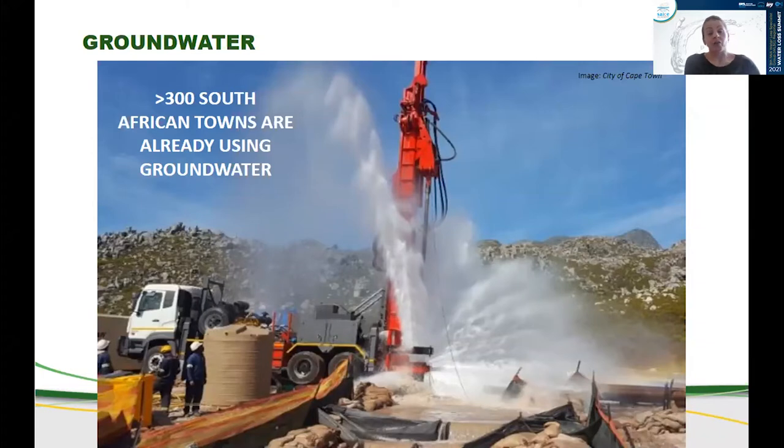Groundwater, a lot of work and information has been submitted and worked on in terms of accessing groundwater. I'm not going to go into what groundwater actually is. I think everyone here should be familiar with the concept of groundwater. But it is part of our hydrological cycle. And I see there's a lot of work going into accessing groundwater to supplement surface water supplies. But I think it's important that we remain aware that groundwater is part of the water cycle.